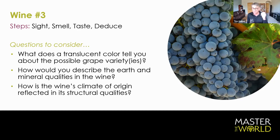It's definitely not jammy, but is lifted. So it has aphids like blackberry and black raspberry. And again, it is fresh, tart, and ripe. There's a touch of orange peel in it, which I think is fair to say. And now we're getting to the non-fruit, and here there's quite a few things going on.